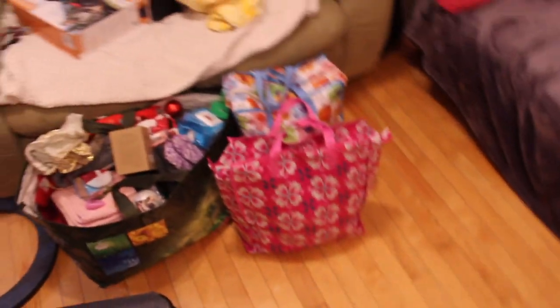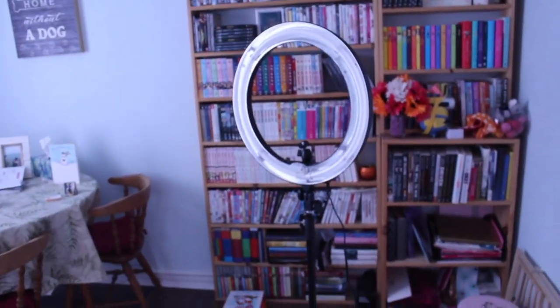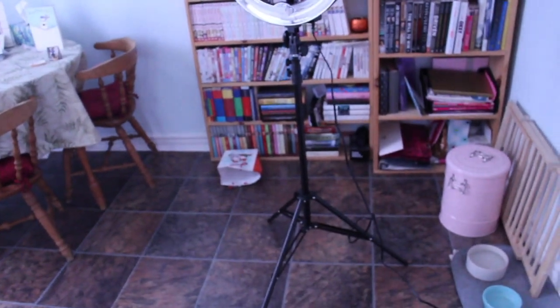Overview of what the living room looks like post-Christmas chaos. This is everything that came from Mom's. Up next, we have the ring light. This was my big ticket item from Mom and Dad for Christmas this year. This is what I specifically asked for.